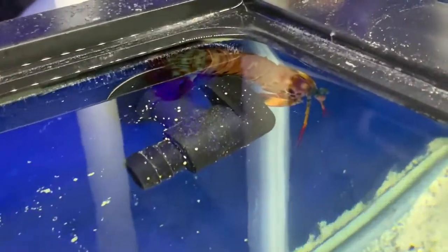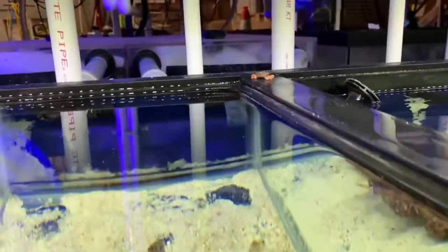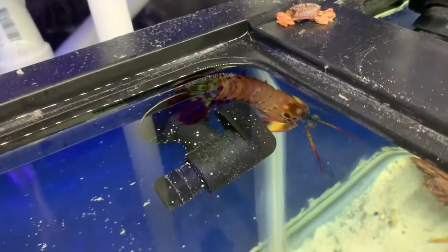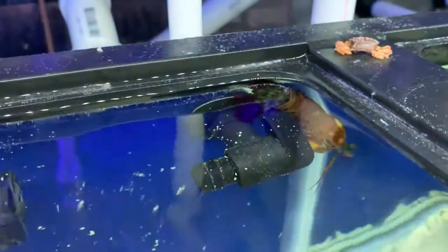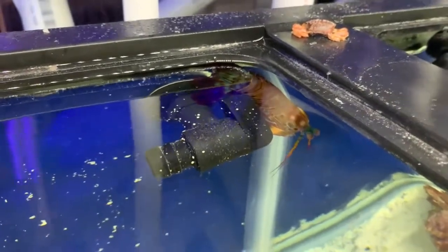Huge. It is massive. Look at the colors on that one. That one's like orange with green booties and stuff. Dude, this is so cool. Hello? I wonder what would happen if I touch it. You think it would hurt me? Oh, yeah. Hey, buddy. Oh, dude, they have hard skeletons just like crayfish and stuff. That's so cool. Look at that.